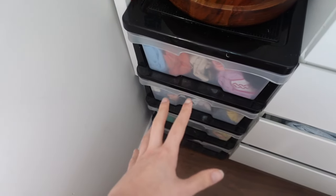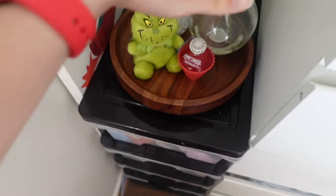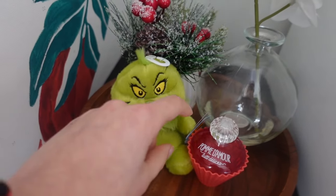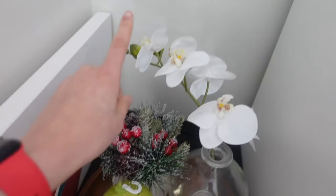And then here is another part of my dresser I've had for a while, and I've put it here instead of, I used to have it in my wardrobe, but I decided to put it out here because there was a little space here, so I was like, let me put it here and create more space in my wardrobe. So in here I've got my mini Grinch, my perfume, this little plant, and then this other plant right here. And then here is my bed, of course.